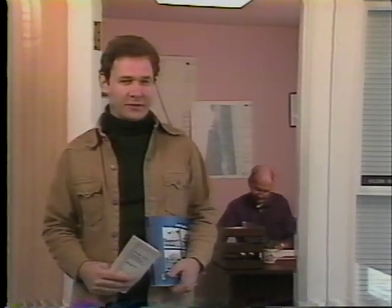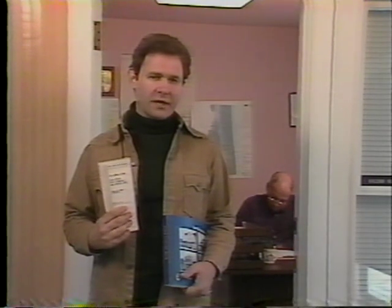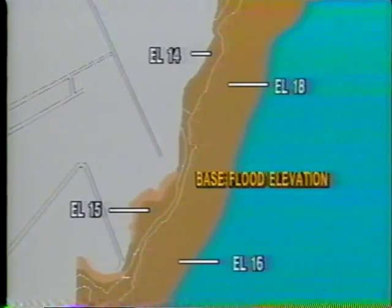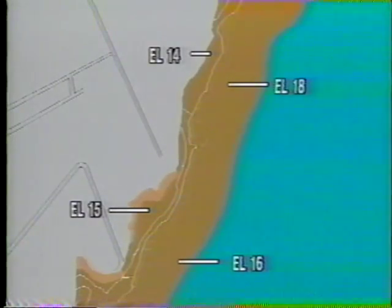The local building code regulations should be fairly self-explanatory. Read them over carefully and make sure you understand them. The FIRM, or Flood Insurance Rate Map, which is prepared by the Federal Insurance Administration, gives us two important pieces of information we need before starting construction. First, it tells us what the BFE, or base flood elevation, is for the area under review. And second, it tells us whether we will be building in an A or a V zone.